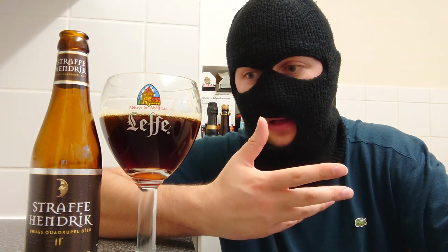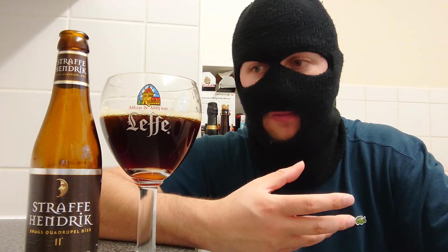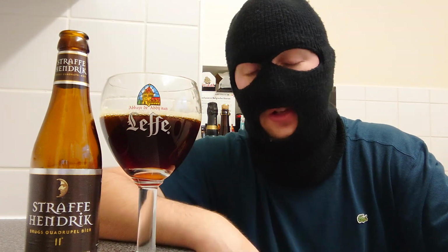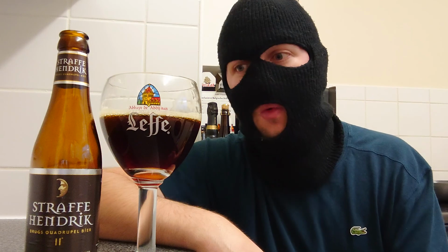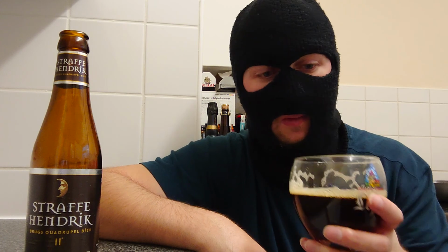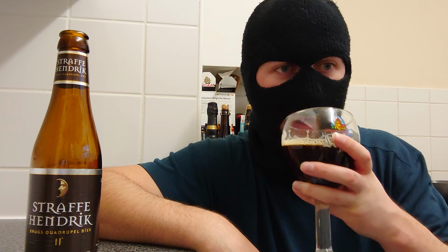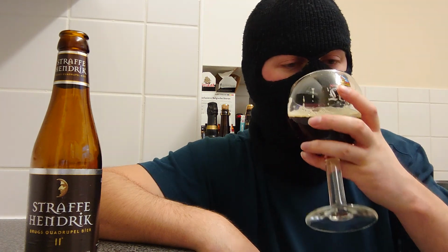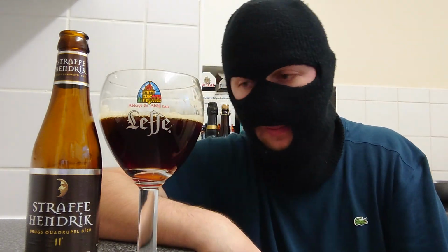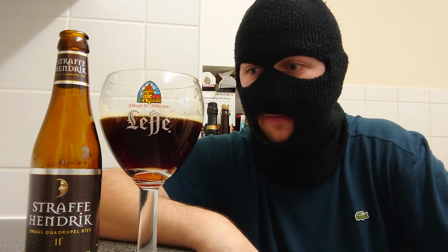There's figs. I would say maybe a blackcurrant, or I don't know, raspberry and plums, and there's just so much going on. I really don't know what is in this. I'm just doing my best to try and get it, and there's fruit all over the place in this, but it's dark fruit and it's rich fruit. This is definitely a sipper, by the way. Seriously, I need a crate of this. This is amazing stuff.